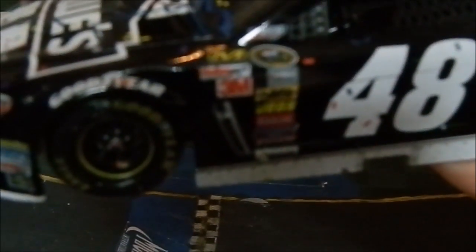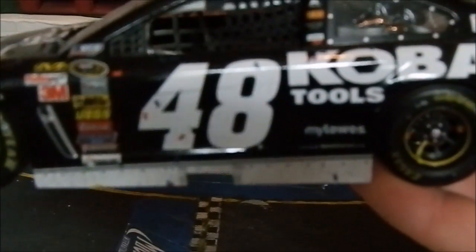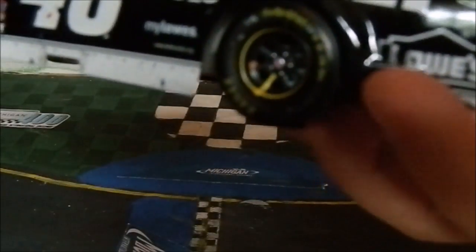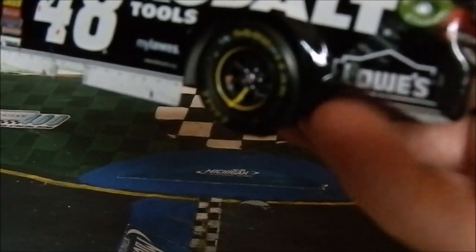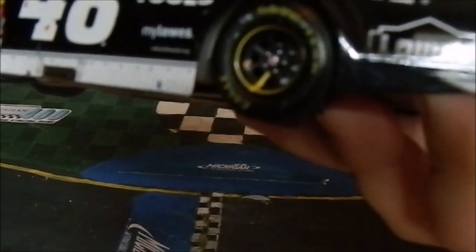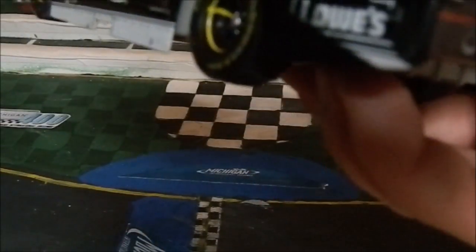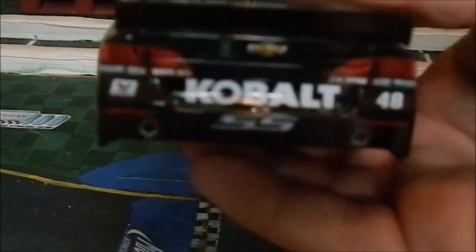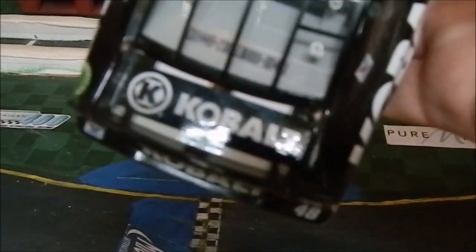Then along the side, you've got your contingencies. Then the 48, Lowe's, Cobalt Tools, and you can see that they added in some rear fender damage for when he blew out his tire doing his burnouts, and I don't know if you can see it very well, but the wheel also is shredded. Very nice touch by Lionel. On the back, you've got SS, Cobalt, Valvoline, 48, deck lid, Cobalt.